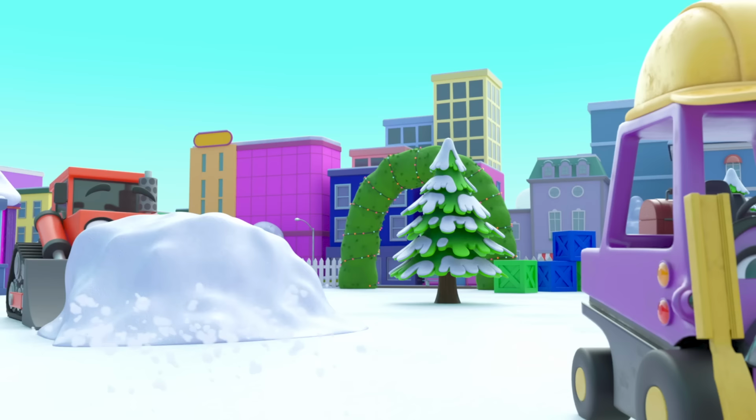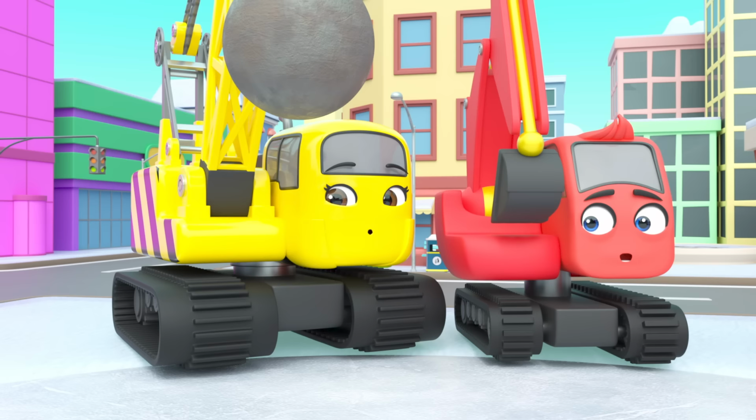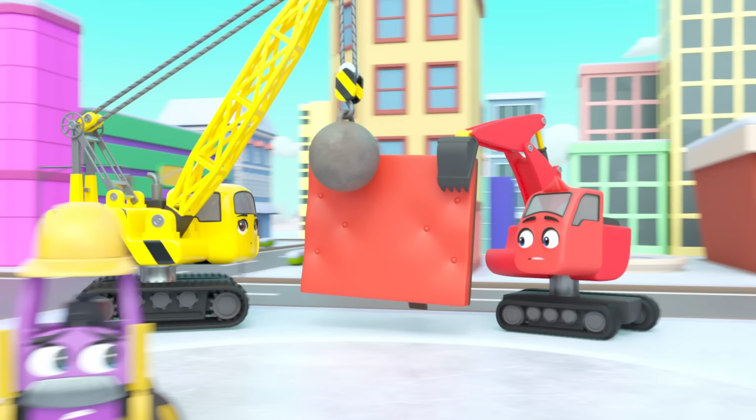Uh-oh, Bump's moving the snow, but he's not seen Mr. Rubble. Oops, Mr. Rubble is on the ice. His wheels can't grip. He's sliding. Quick, Digley and Dazey can move the barrier so he doesn't crash. Phew, nice work.